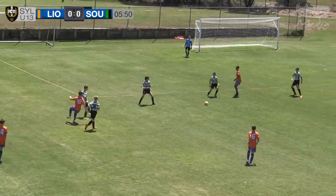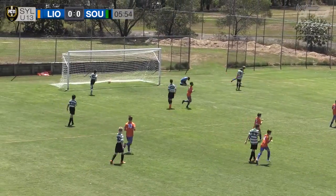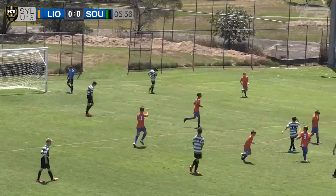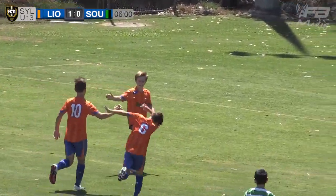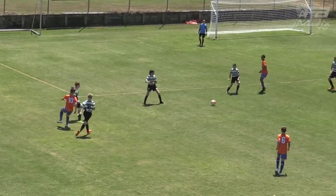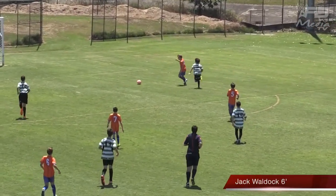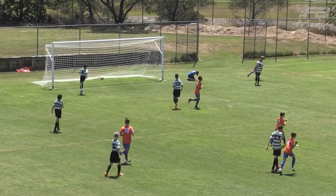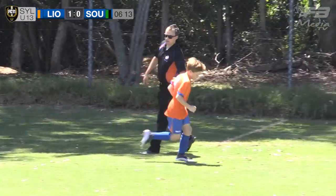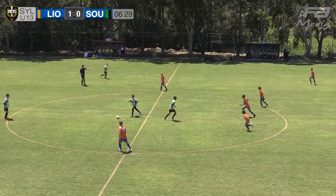This is Muir. Oh, it's through the defence, and Waldock opens the scoring for Lions. Interesting goal celebration too. So Muir's cross gets past Hasanovic, who can't get a foot on. And Waldock puts the ball away. Lions take an early lead. And congratulations from coach Chris Greaves.